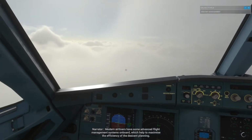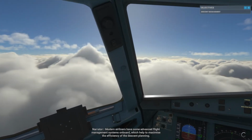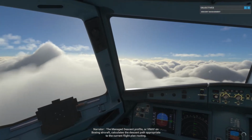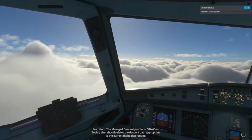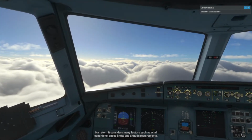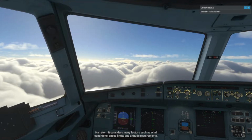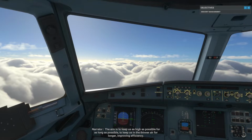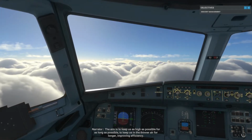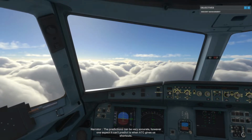Modern airliners have some advanced flight management systems on board, which help to maximise the efficiency of the descent planning. The Managed Descent Profile, or VNAV, on Boeing aircraft calculates the descent path appropriate to the current flight plan routing. It considers many factors such as wind conditions, speed limits and altitude requirements. The aim is to keep us as high as possible for as long as possible, to keep us in the thinner air for longer, improving efficiency.